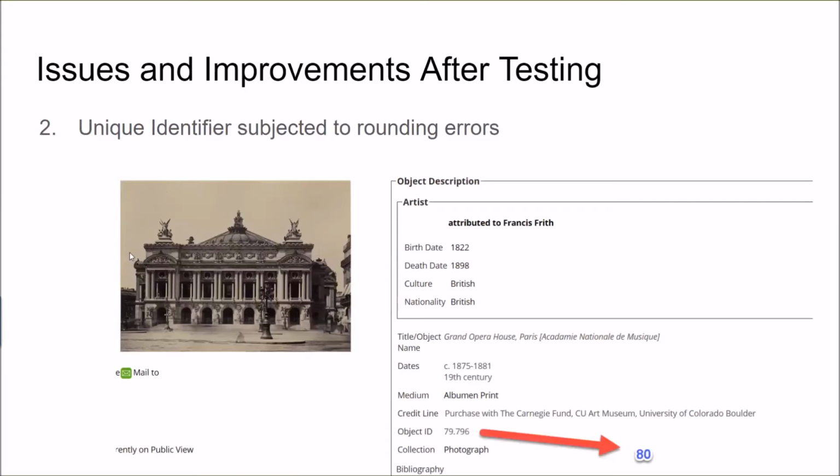Next, since we were working from an Excel spreadsheet format, when the data got over to Summon support, they found that our unique identifiers, which was that object ID, was being rounded. So this record's object ID of 79.796 was showing up in Summon as 80. So we had to take care of that to make the data work.